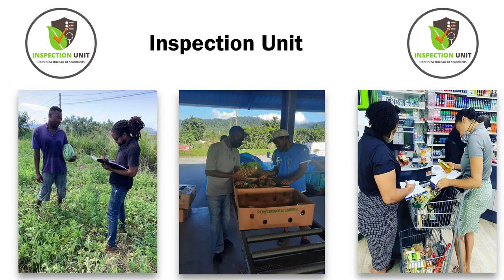Then we have the inspection unit. At the inspection unit, we have 3 subunits. We have a subunit which is responsible for Dom Gap farm inspections, where they work with the farmers. They also host training for farmers in the areas of food safety, first aid, and pesticide management. We have fresh produce inspections, which are conducted in Portsmouth, as well as standards compliance, where they monitor product labels through either RCQDA, port inspections, market surveillance, and label evaluation.